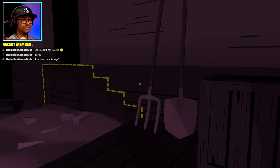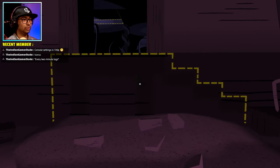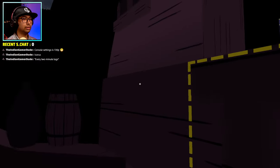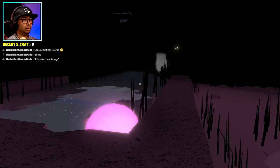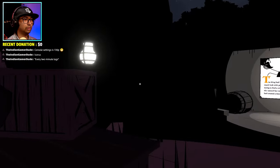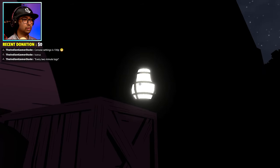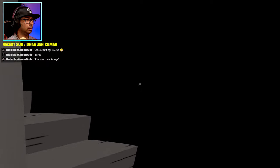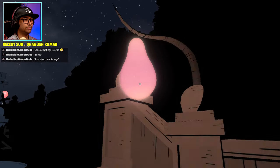Master Viking. Oh, there is a staircase missing here. Okay, what do I need to do now? This is a lamp, lantern. I think it's because of that upscaling.